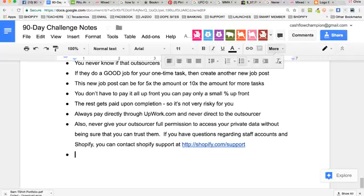You don't want them to have access to spend money and stuff like that. But you know, you want to find somebody good. If you're giving somebody access to your store, you don't want to hire the bottom of the barrel person. You want to find somebody pretty good. But so far we've had pretty good success with that. So those are some outsourcing tips.